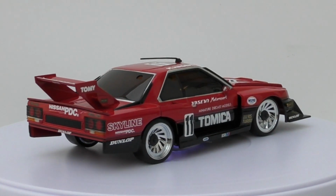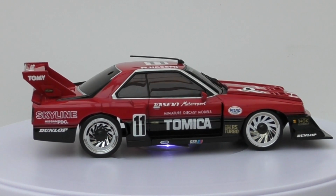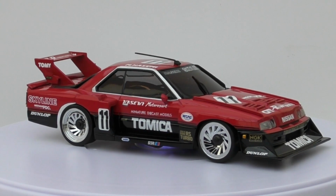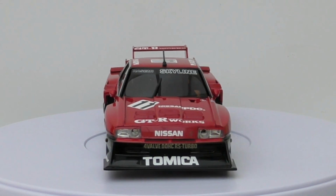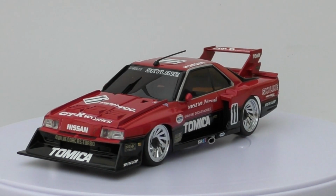Pretty rare, pretty hard to get hold of. And as you know, guys, this is my rare Kyosho Mini Z unboxing. But yeah, that definitely is one retro car. It's got some real nostalgia behind it, and that would have been a dream car for a lot of people back in the day.